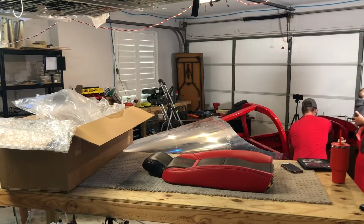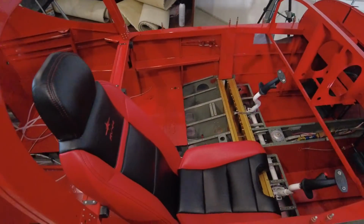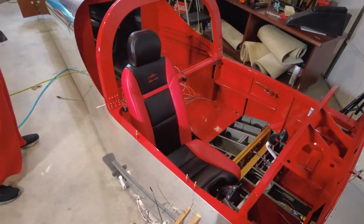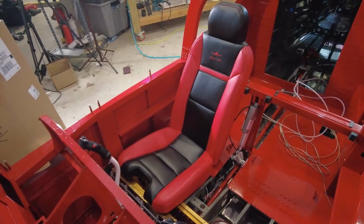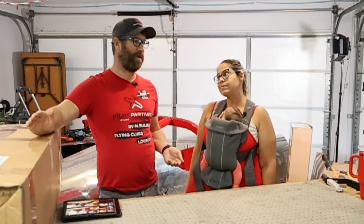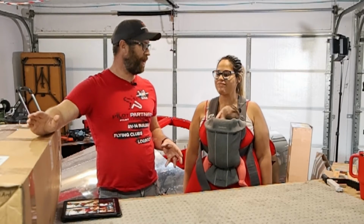We do have some questions, and I'm sure there's a pouch of instructions that we didn't even open up. All the parts are well labeled. So as you're going to start putting them together, and we haven't looked at the instructions yet, but I assume it's going to be no harder than any other part of building a Vans aircraft.